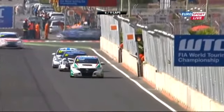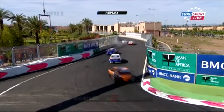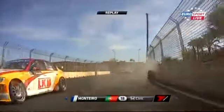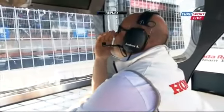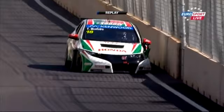No, he can't be that far back, surely. Tarquini leads. Oh, it's out of corner 2 and 3. Oh, no, I beg your pardon, 4 and 5 into the long left-hander corner 6. And again, take too much of the curb here. And look, he's left a wheel behind. Andrea Adamo, the car's designer, does not like seeing his babies treated that way.